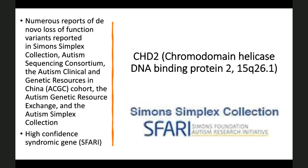Finally, talking about the CHD2 gene, or the chromodomain helicase DNA binding protein 2, on 15q26.1, there are numerous reports of de novo loss of function variants that have been reported in the Simons Simplex Collection, the Autism Sequencing Consortium, the Autism Clinical and Genetic Resources in China cohort, the Autism Genetic Resource Exchange, and the Autism Simplex Collection. And all of this taken together has led to a high confidence syndromic gene classification according to SFARI.